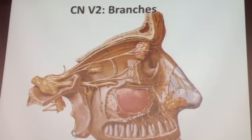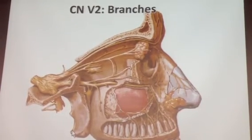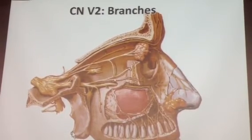Yes, ma'am? You could show the tracing, like after the PSA comes off of it, the zygomatic and the infraorbital and the foramen, and whatever the zygomatic nerve does. Hang tight and I'll talk about it in just a second.